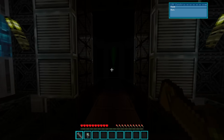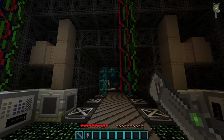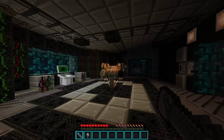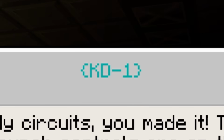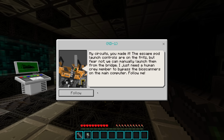I hate it. Okay, here we go. This is the escape, I think. This is where we're supposed to be. Is this where we're supposed to be? Where am I? Okay. Elevators. Yep, cool. Oh, hey. KD-1. KD-1, I'm sorry. I can't hear you over the sound of this freaking epic music.